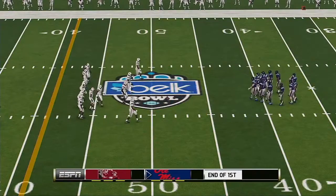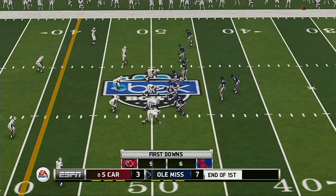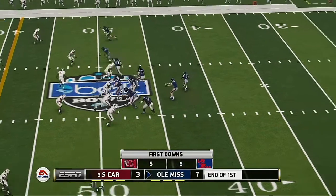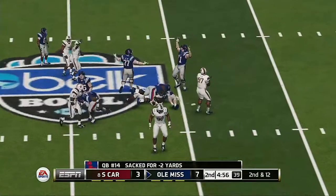And we welcome you back to the action here, and we have got a tight one going on in quarter number two. Now he's scrambling. He's wrapped up for the sack.